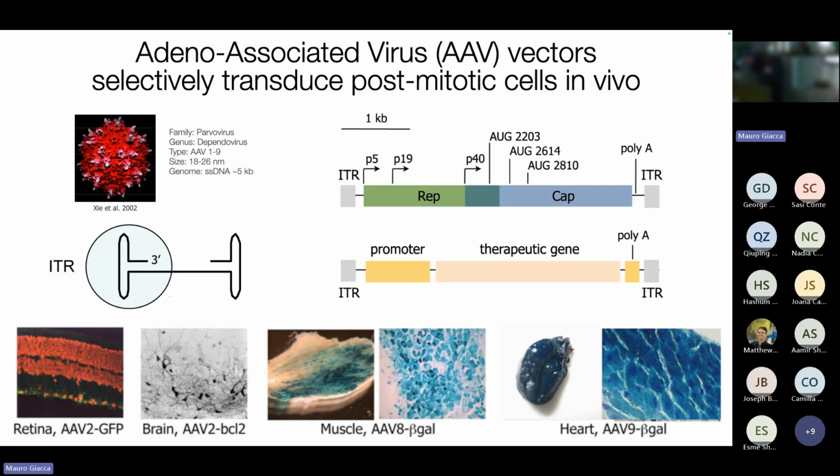These are all applications that we did over the years. So it works in post-mitotic cells, so cells that have exited the cell cycle and will never re-enter the cell cycle again. But for example, endothelial cells also don't replicate. In normal conditions, endothelial cells replicate every 6 months, but they are not post-mitotic because they can respond to a stimulus. And in fact, AAV is very bad in these cells. While cardiomyocytes will never re-enter the cell cycle unless stimulated, I should say, and so it works very well. A neuron will never re-enter the cell cycle, so it works very well.